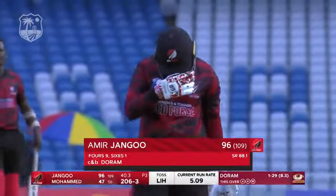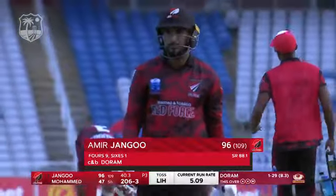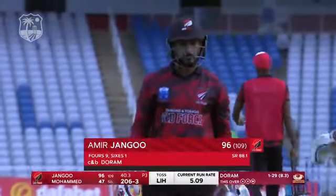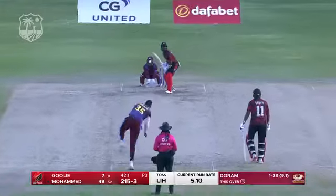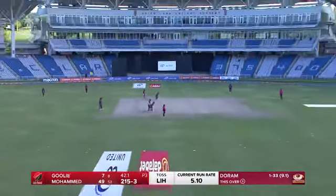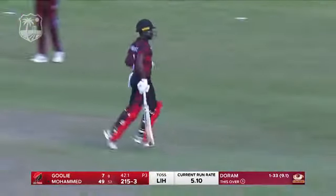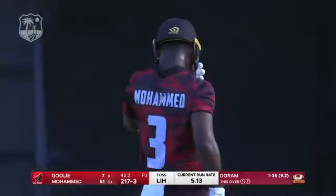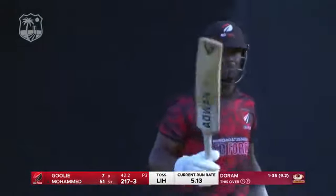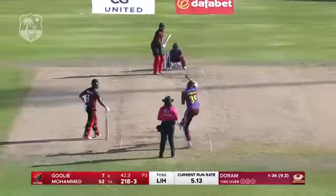Django goes 4 short of what would have been a maiden list A 100. Not to be, not today anyway. 206 for 3. You can hear Mohammed saying push, push, push. They want to, and they get to another milestone for Jason Mohammed, his 23rd list A half century. This is in the gap, and it will be 4.